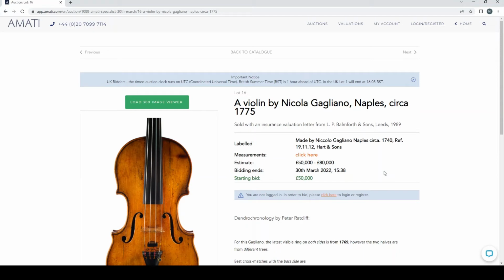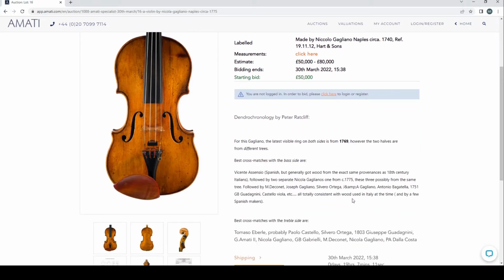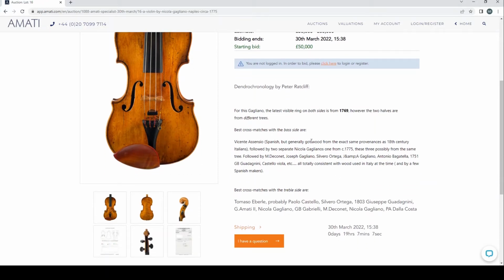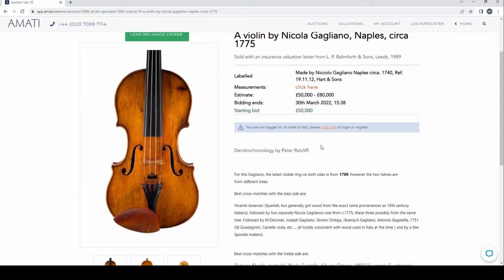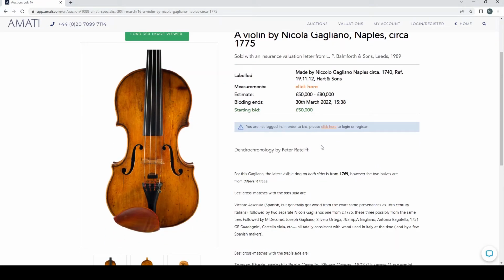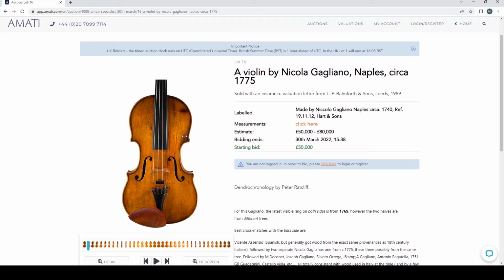Now a violin by Nicola Galeano, Naples, circa 1775, with an insurance letter from Hill and Sons from 1989. And Dendro, Peter Ratcliffe, 1769. Good cross matches with some good makers there, so fairly interesting. This particular violin I thought is really nice in terms of varnish color, the way it just looks in general, but it definitely needs some work.